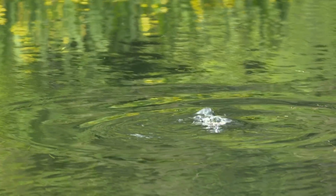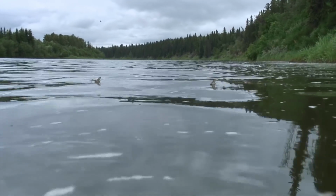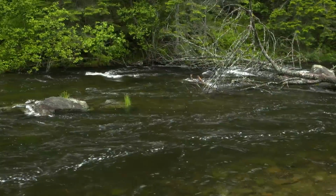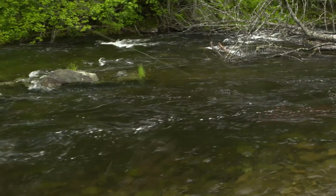The type of rise will dictate what presentation you will need to present. In the case of a mayfly, you will need a drag-free drift presentation, such as a marshmallow floating aimlessly in the current. With caddis flies, add movement to your fly, such as drag or a skittering motion.